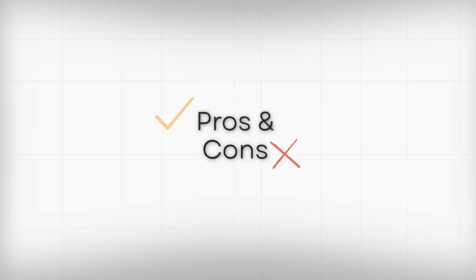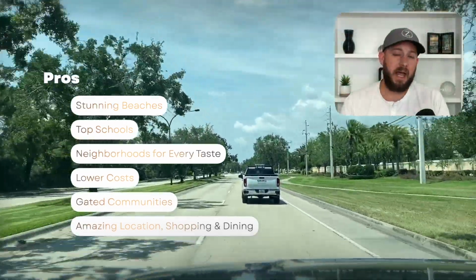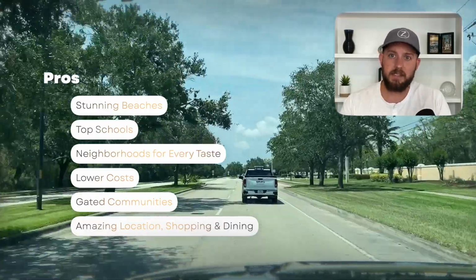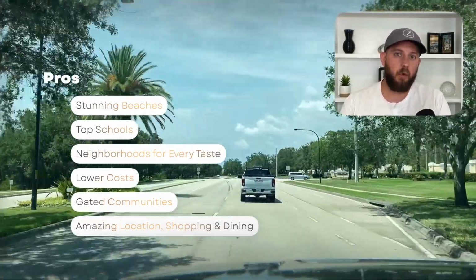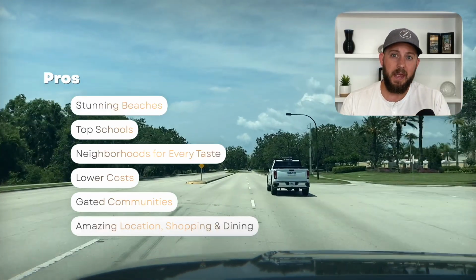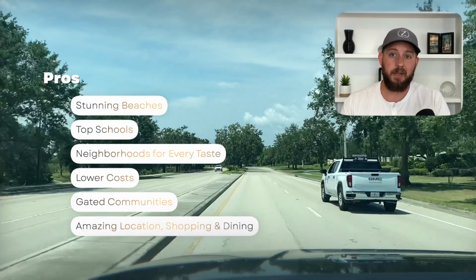Moving on to the pros and cons, let's face the facts. Palmer Ranch is amazing, but it's not perfect. Here's the good stuff. You've got stunning beaches, top schools, and neighborhoods for every taste, from condos to estates. No state income tax means more cash in your pocket, and gated communities add that extra security. I mean, in our neighborhood, kids run or ride their bikes up and down the streets daily with no problem.